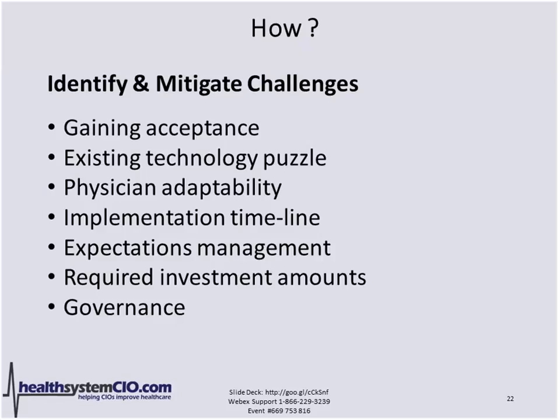Okay. How were we going to do this? Well, we wanted to identify and mitigate challenges ahead of time. So gaining acceptance is the big thing, and that's what we're talking about here for the most part. But we also wanted to talk about the technology puzzle. You know, where we're going to use remote computers, thin clients. Was there a computer in every physician's office? Were we going to use things like Nuance's voice recognition technology, or Dragon? How were we going to deal with physician adaptability?